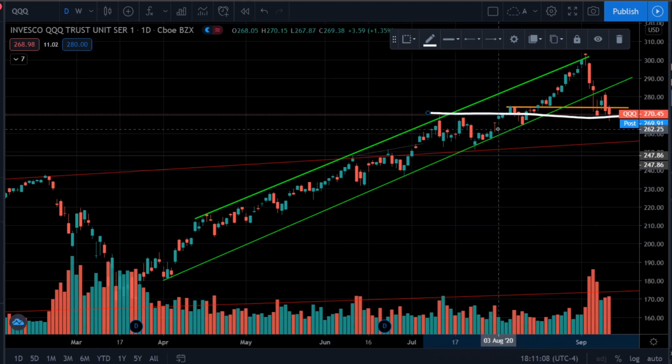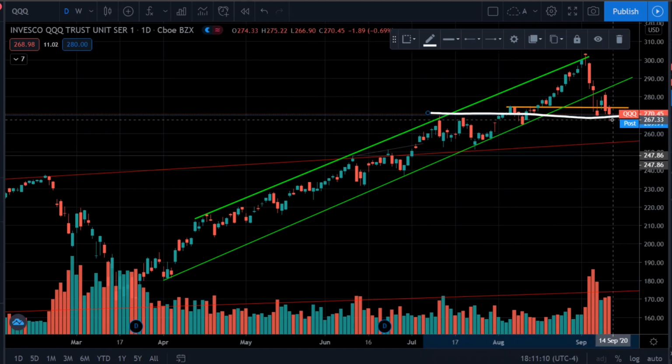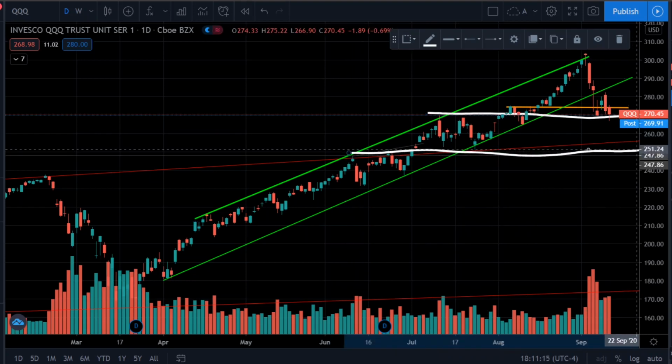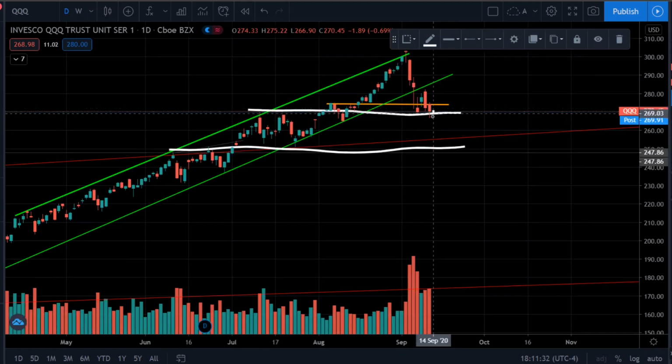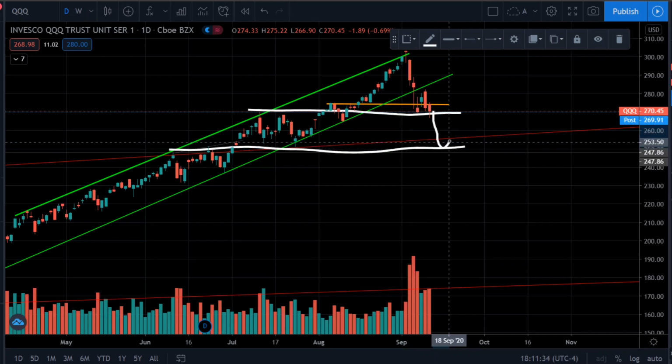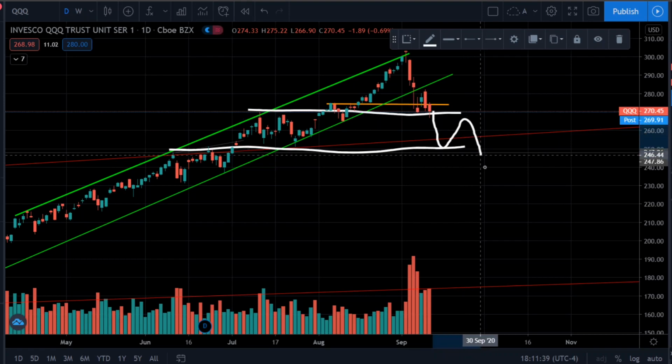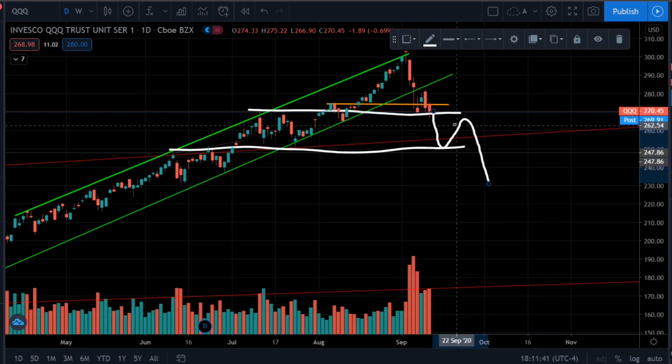But the bad news is if we do break below this key level, it could bring us all the way down to this other area here where we had previous resistance acted as new support, and this could act as support as well. So if price does come down here, I do expect it to bounce up, possibly retest this area as new resistance, and then come down from there. This would be an opportunity to look forward to get short.